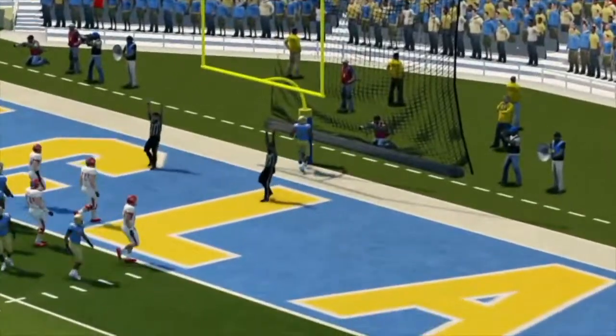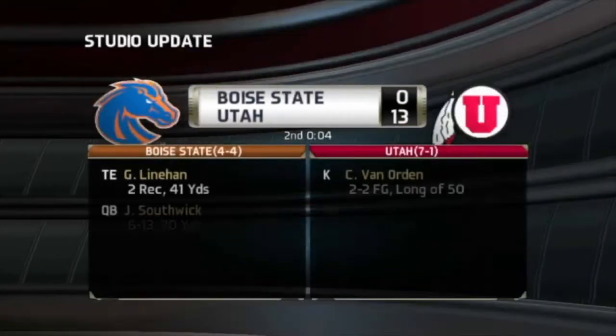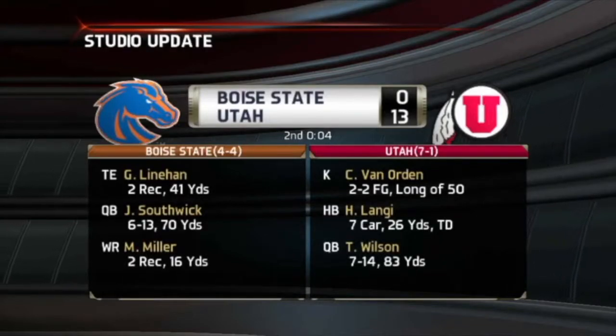Converts the extra point. Reese Davis joins us in the studio with this update. Reese? Time to get you up to date on some scores from around the country.